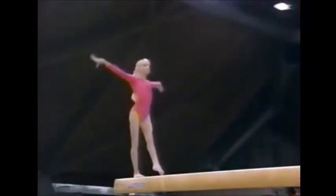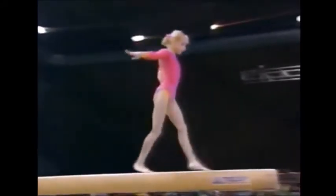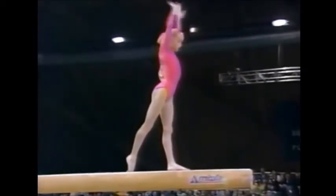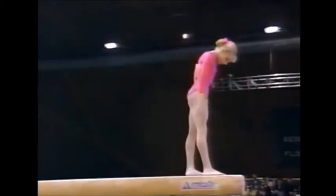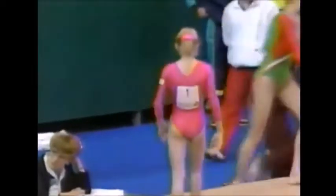You can see right here, her movements are more angular. Her shoulders are up a little too high. Just doesn't flow. So that area needs work, but this dismount is incredible. She tumbles down the entire length of the balance beam to a full twisting double back. Excellent. Such a difficult pass, and then into the dismount, and it's remarkable how easy she does this.